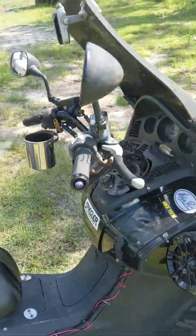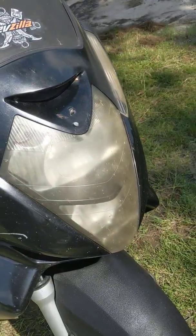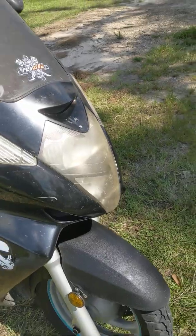But the windshield was all opaque and you couldn't see through it, so I painted it black. It looked a little bit better that way than looking all yellowed like the windshield, or not the windshield but the headlight. In fact, it was actually more yellow than that.